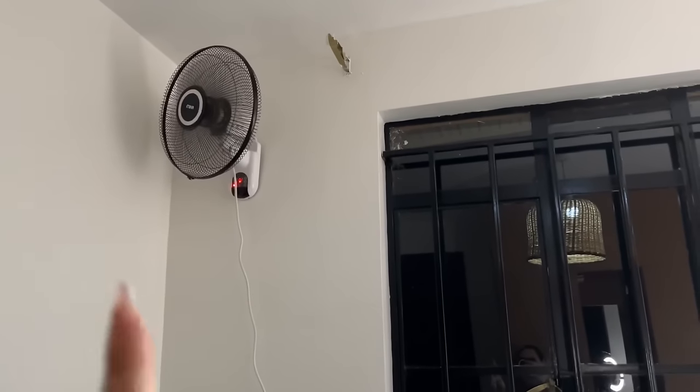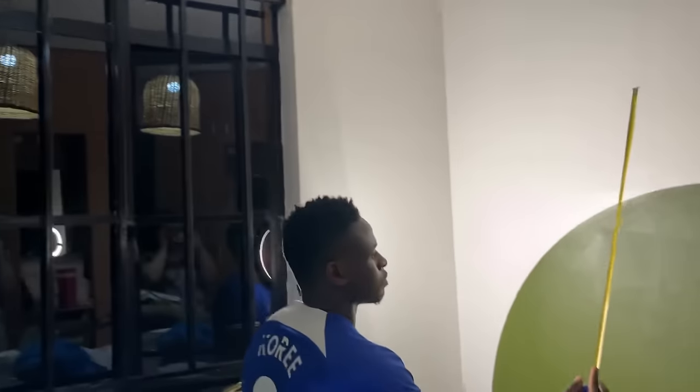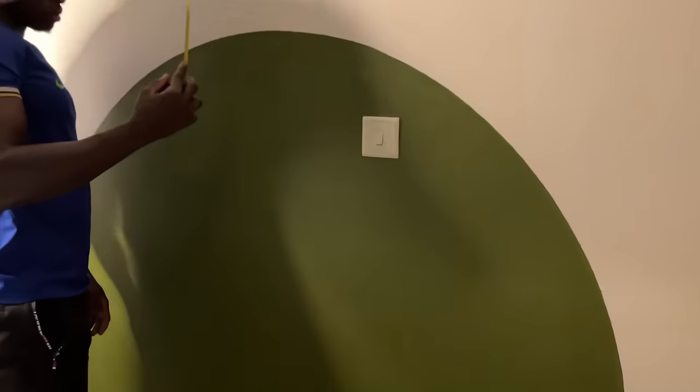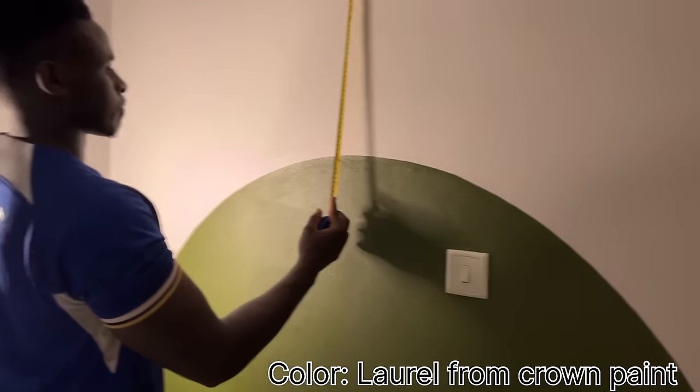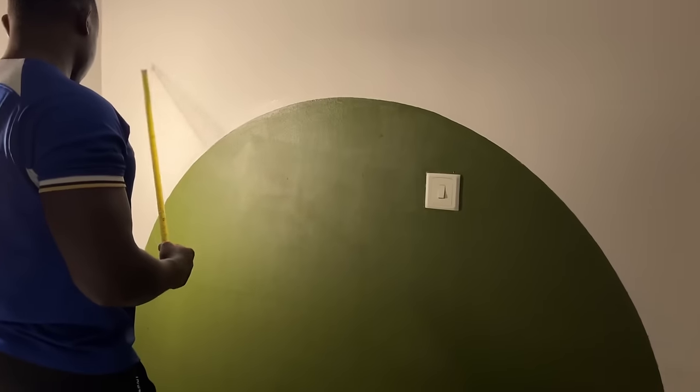I was so hot in here, so we started the fan. So you'll have to ignore that background noise. And we got some light in here. And guys, just look at this beautiful color. I love this color. It's called Laurel from Crown Paint. So we're seeing how to make it bigger.